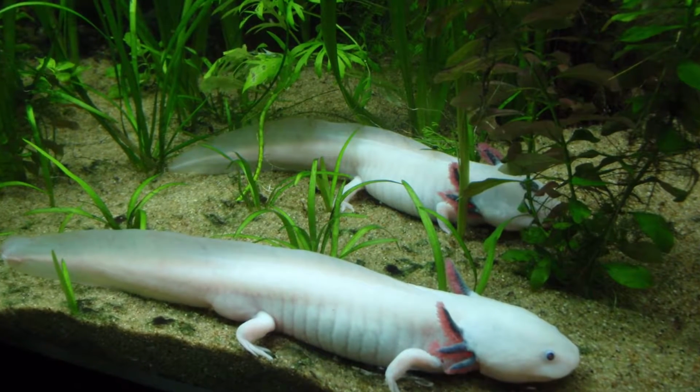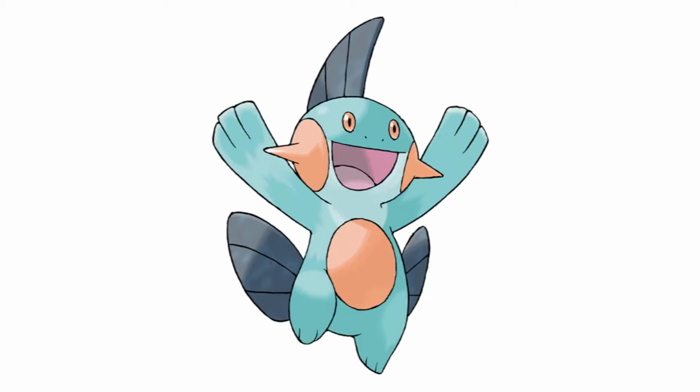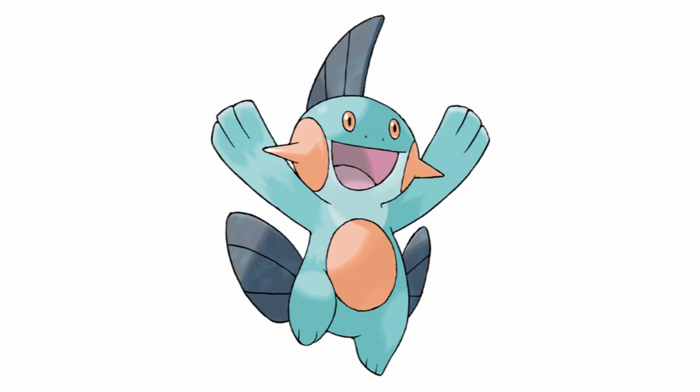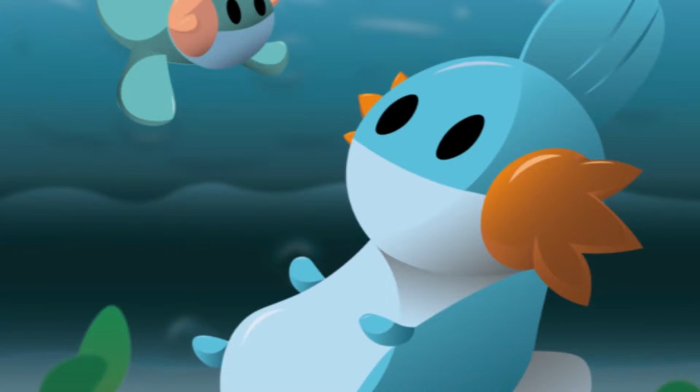It can be found in the freshwater lakes of Mexico. Mudkip looks a lot like him. They both have goofy eyes, strange little hands, and strange appendages coming out the top of their heads. Also, they're both really cute.